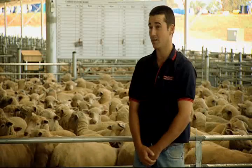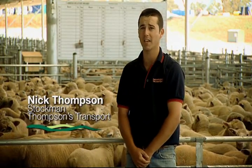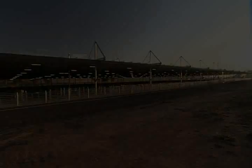With the roof, it's really a great thing for us, our dogs, the sheep especially. They're not feeling the heat, we're not feeling the heat. The drivers, they're not loading wet lambs after being in the rain all morning, all night and all morning.